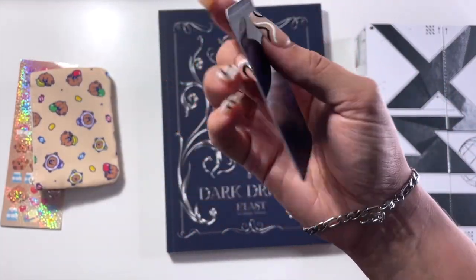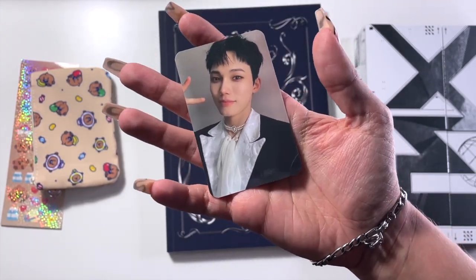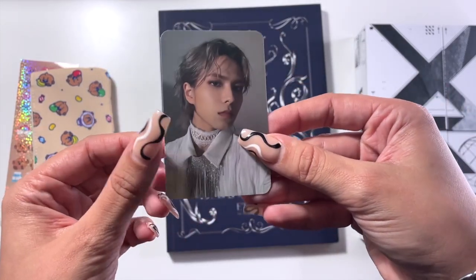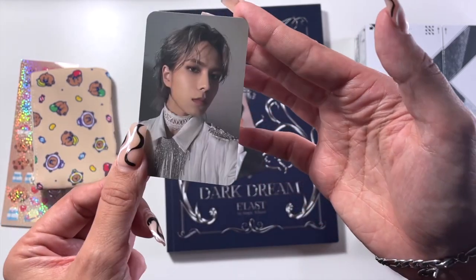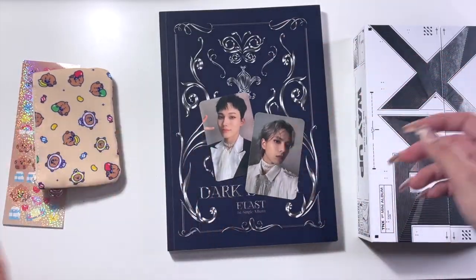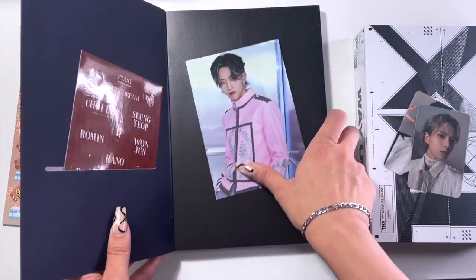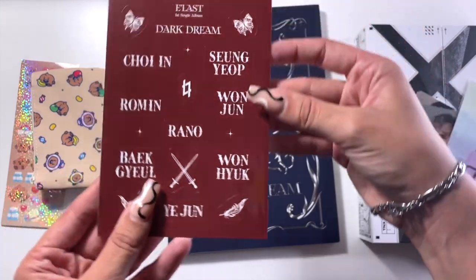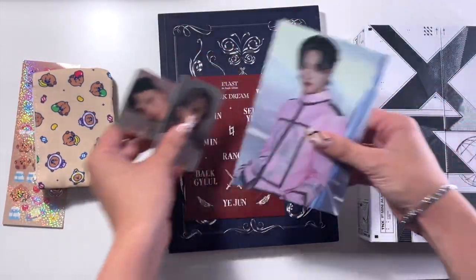So we got Seungyeok, who was one of the members that I used to collect along with Wonjun. And then we also got Yejun. So very cute cards. But yes, no Wonjun, but that's okay by me. They're all very cute. But yeah, I'll try and trade. We'll see. I know it's an older album now, so it might be a little difficult, but I'll try. And then it also came with some really cute stickers. So that was album number one.